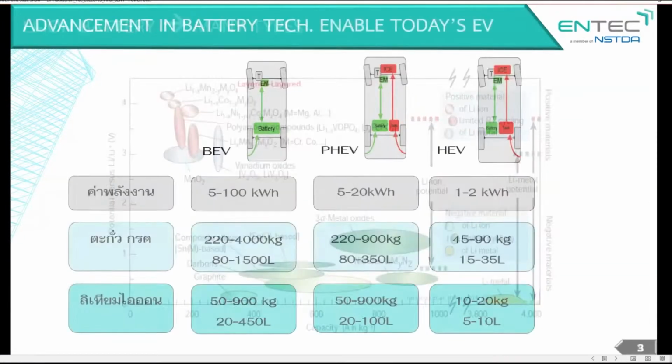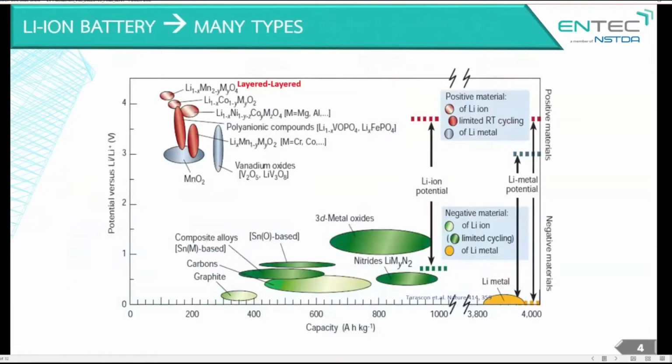During the revolution of lithium ion battery, there are many types of batteries. We're not going to talk about it in detail, but I want to show you that the lithium ion revolution with high energy is from the specific material. The type of battery we use nowadays is called, according to the plus electrode, LFP. The battery is about 3 volts using the LFP materials.